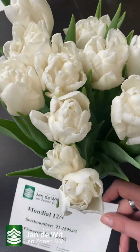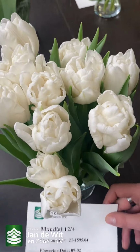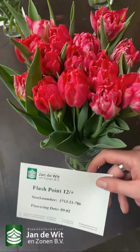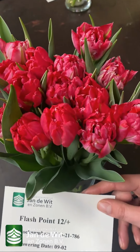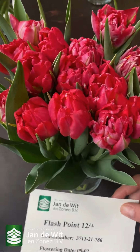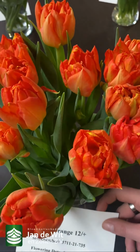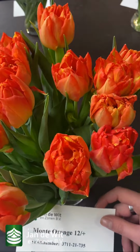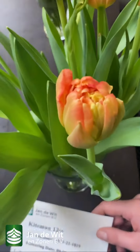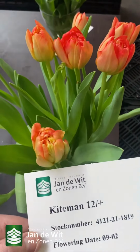Here we have Mondial, going down from 56 hectares to 42 hectares. It was about 25% down, Verona. Flashpoint, Mondial, Mont Orange. Yeah, so the double ones make very high prices on the market. And we could see some varieties are also increasing, like Katinka, which is 3 hectares plus, from 8 to 11 and a half.